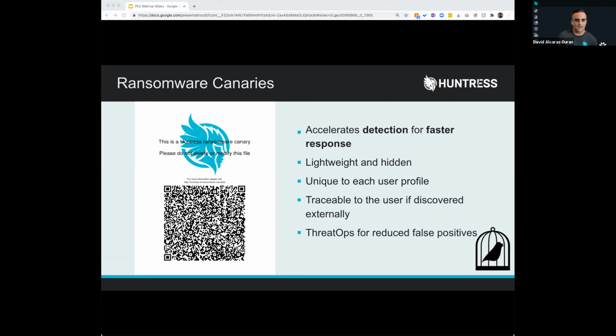And we design these canary files differently. They each have unique names for each user profile. They aren't named canary. A hacker can't bypass them or find them in the system when they're looking for them on the individual computers. So by making each of these canary files unique, we create a QR code that's embedded as an image into the document. And it's completely unique to the end user profile.